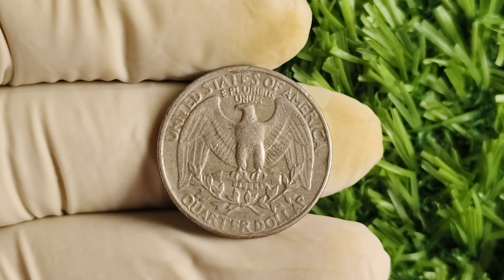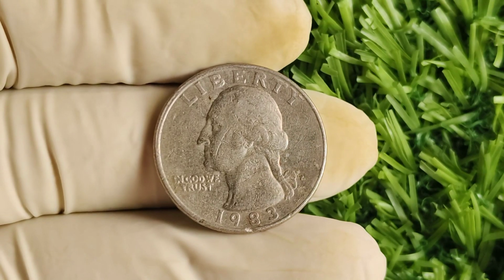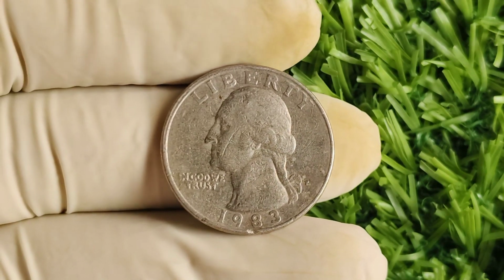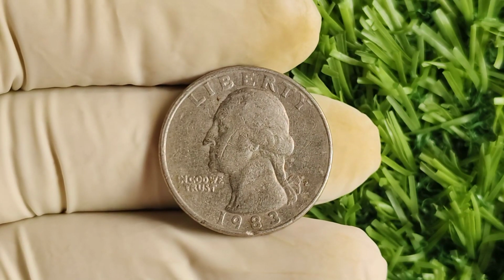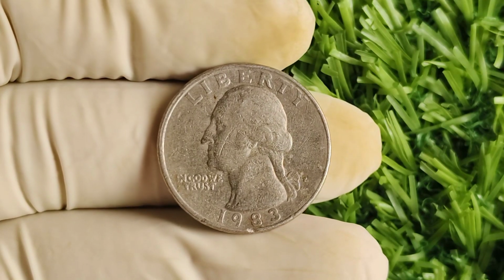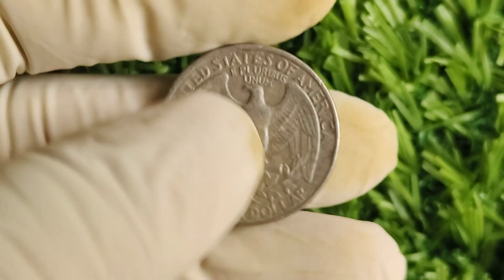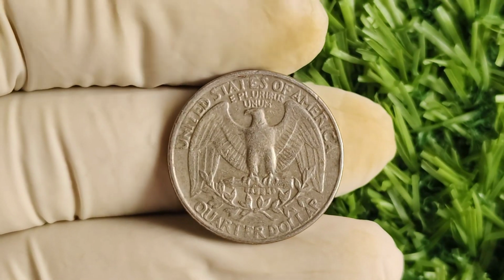$1.7 million for a single 25-cent piece. So don't go anywhere, because today we're diving deep into the story of this insanely valuable coin. I'll walk you through what makes it so special, how you can tell if you might have one, and how regular guys like us, yes, even with pockets full of jingling change, could be sitting on a fortune.